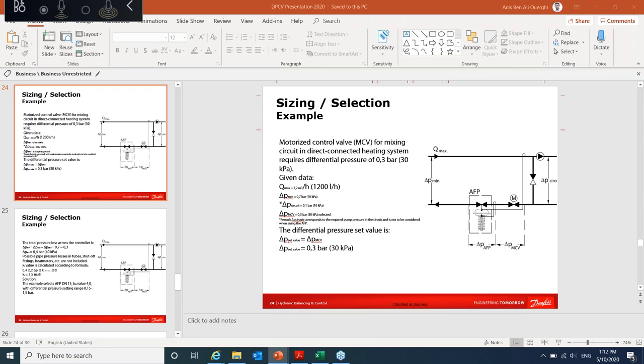It's for the information of the commissioning team and the pump optimization team, so that they know this is the pressure drop. So they will tell you either to make it higher or lower. It's up to them. Okay, thanks, Anis.